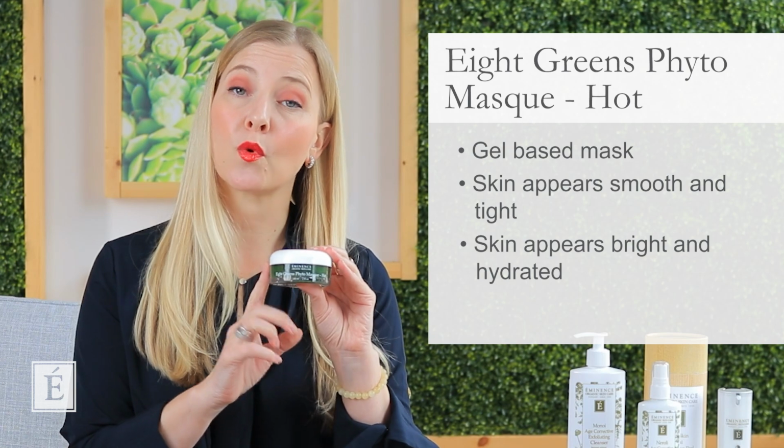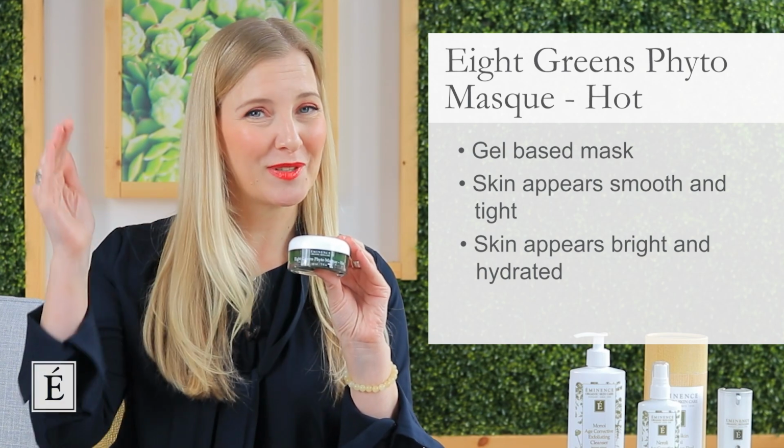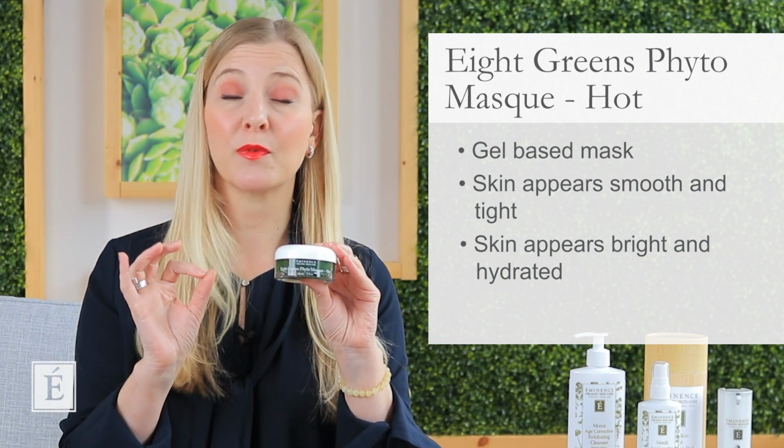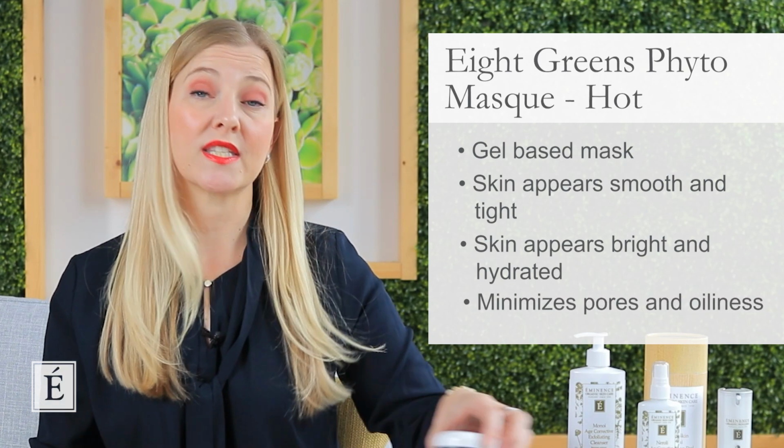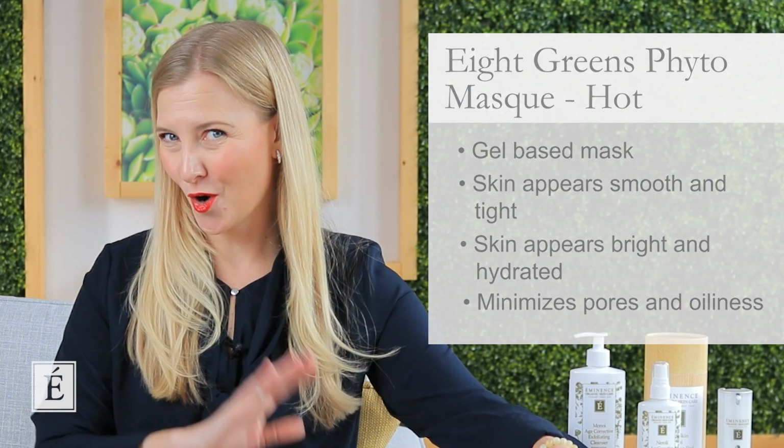So excellent for my 50 pluses that are still maybe experiencing a little bit of that oiliness in your skin. And of course, we're always thinking about minimizing pores regardless. So I love using gel-based masks especially for pore minimizing in particular.